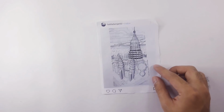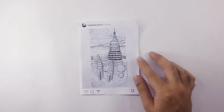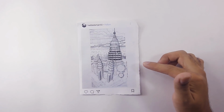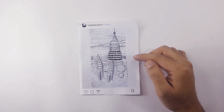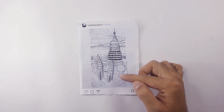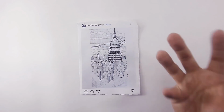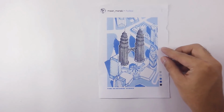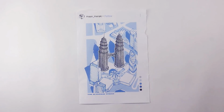And the next honorable mention goes to Hadamjari02. And this is also another very evocative drawing. It's a splendid view that you have drawn here, and the way that you play with values as well, that is with your shading and lighting, makes the towers just pop out of the page. Congrats and well done. And so on to the winner of the challenge, and the winner is Man Maraki.